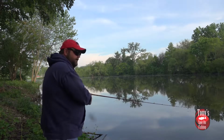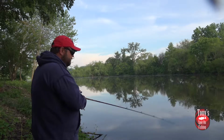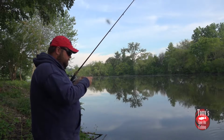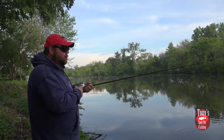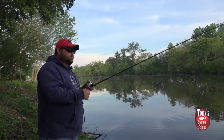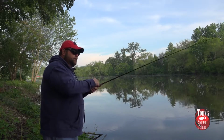But don't be afraid to fire some casts off straight out. There's monstrous weed flats out here, and these fish will roam all over. Don't get me wrong, they're not all going to be tight to the bank, but we know the most active fish are going to be there right now with those bluegills being out.